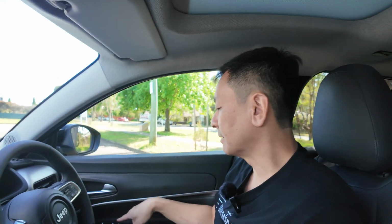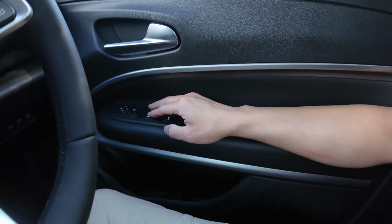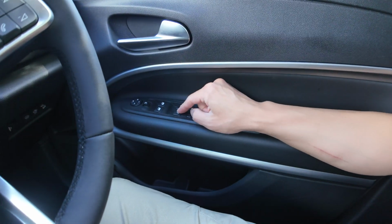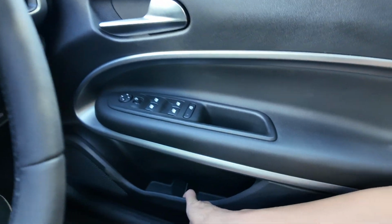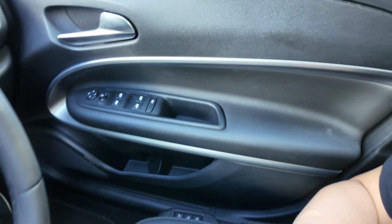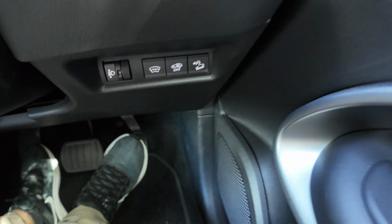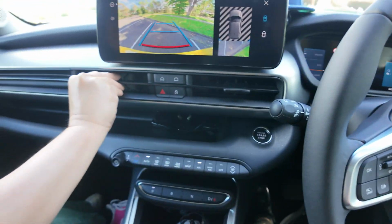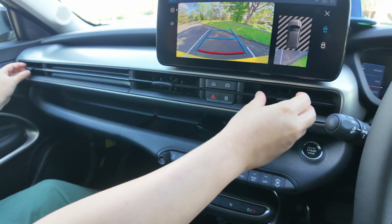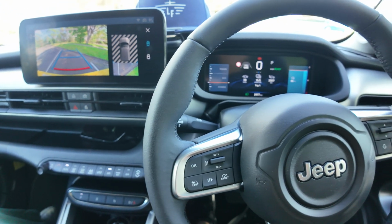I don't know. At least we've got buttons and actual things you can touch for mirror controls and windows and things, so at least they got that right. Bit of storage here, and some extra buttons as well. You can press the air conditioning vents, toggle them. And it's been really hot in Sydney the last few days, so I have appreciated the fact I can blow this directly into my face.